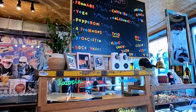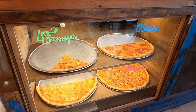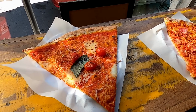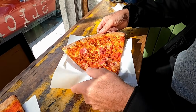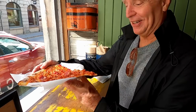We had a quick look at their menu to help us decide which of their delicious pizza slices we should get. I ordered the bocconcini pizza slice with cherry tomatoes, and Tom ordered the carnivore pizza slice with pretty much every kind of meat you can think of on it. It had bacon, ham, sausage, and calabrese salami covering the huge slice of thin crust, which tasted phenomenal.